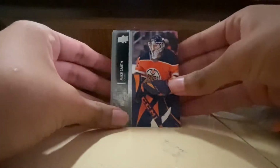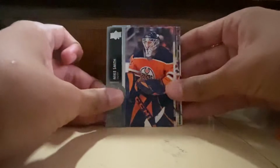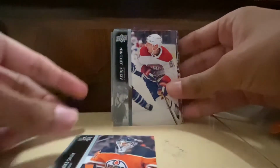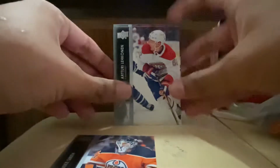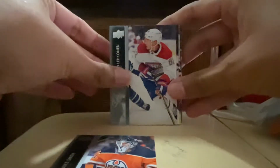Hopefully we look for some iconic inserts. And these packs are a pain in the ass to open. So, yeah, let's scroll through these. First off, we have Mike Smith from the Edmonton Oilers. Artturi Lehkonen from the Montreal Canadiens, now on the Avalanche. As if y'all didn't know, he got traded.